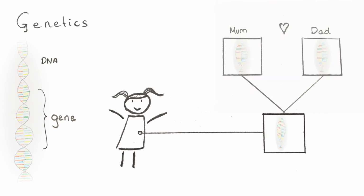This principle is the same for every living organism. Genes are passed from parents to children through sexual reproduction. The child gets a combination of the genes from its parents.